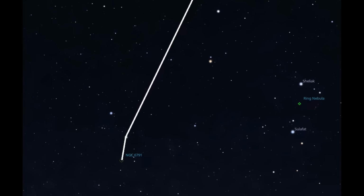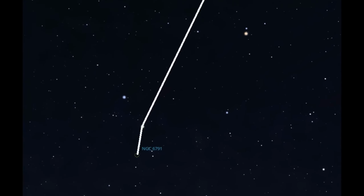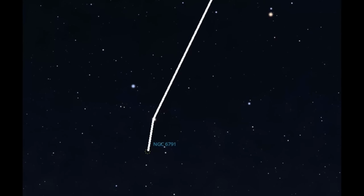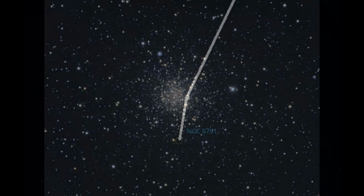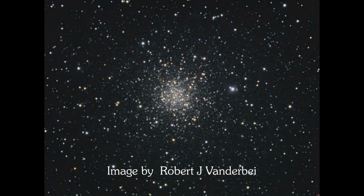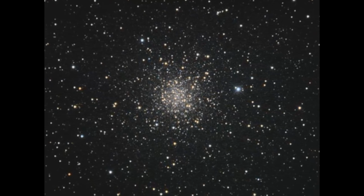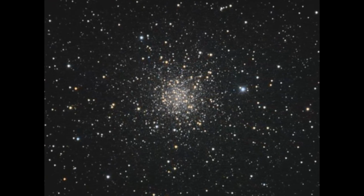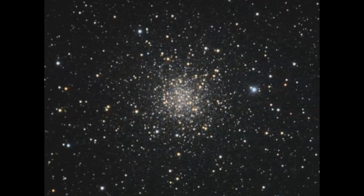Okay, maybe sparse open clusters aren't your thing. That's alright, because Lyra has a couple of show-stopping objects that you'll return to again and again. Let's explore the globular cluster M56. Located about 33,000 light-years away, it is a fairly compact and moderately dense globular cluster. It's relatively bright at magnitude 8.3 and spans just over 8 arc-minutes in size.